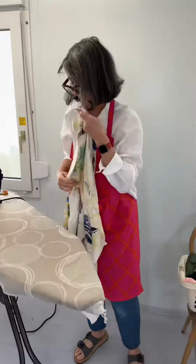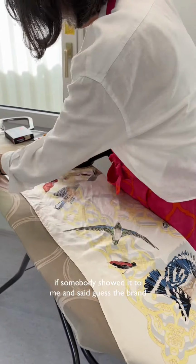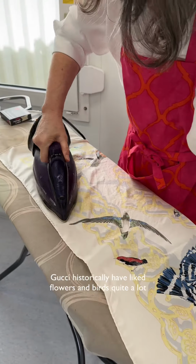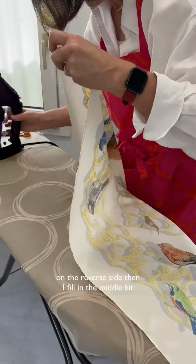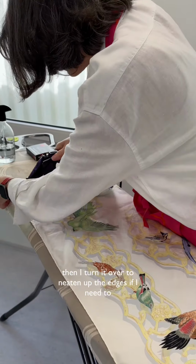How have I missed that? Let's have a look at this one. It's looking pretty good. If somebody showed it to me and said guess the brand, I wouldn't say Hermès. It's more Gucci-like to me. Gucci historically have liked flowers and birds quite a lot. I do all the corners and the edges first on the reverse side, then I fill in the middle bit and I turn it over to neaten up the edges if I need to.